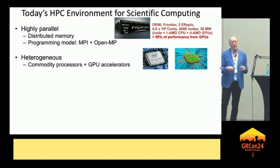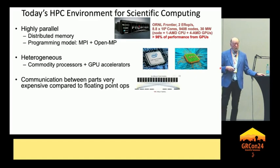So our machines are heterogeneous. They have CPUs and GPUs. That's going to change in the near future, where there's going to be a fusion between the CPU and GPU that's happening today with processors that are emerging from companies.